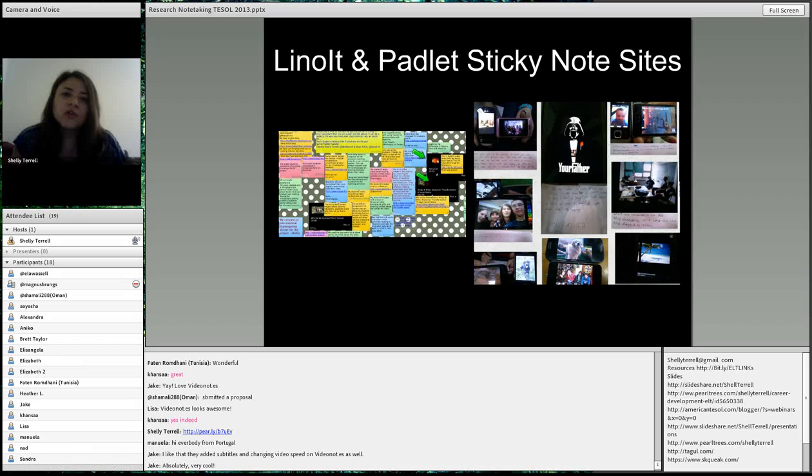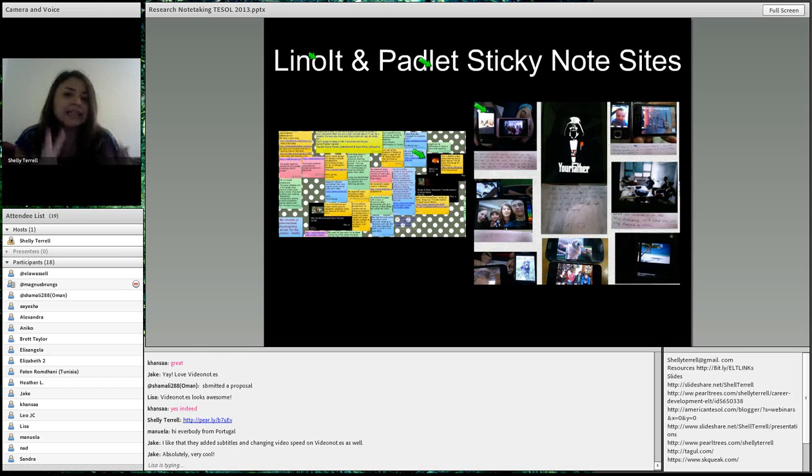For a lot of these sites you have to register, but let's say that you have an activity and you just want to have them go, and you want them to take notes, and you want it to be interactive, and you want it to be there for them. So I like to use Linoit a lot. I just give them the Linoit address, and then they can just click on the screen, and then they add a sticky note.